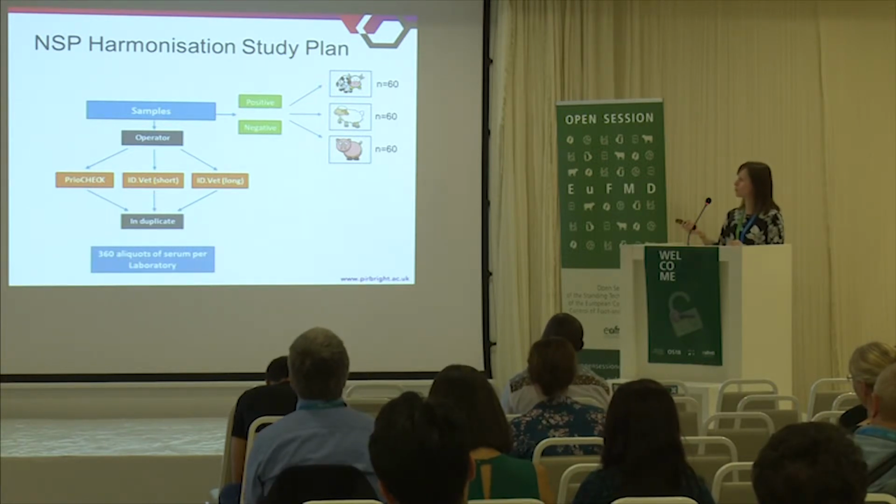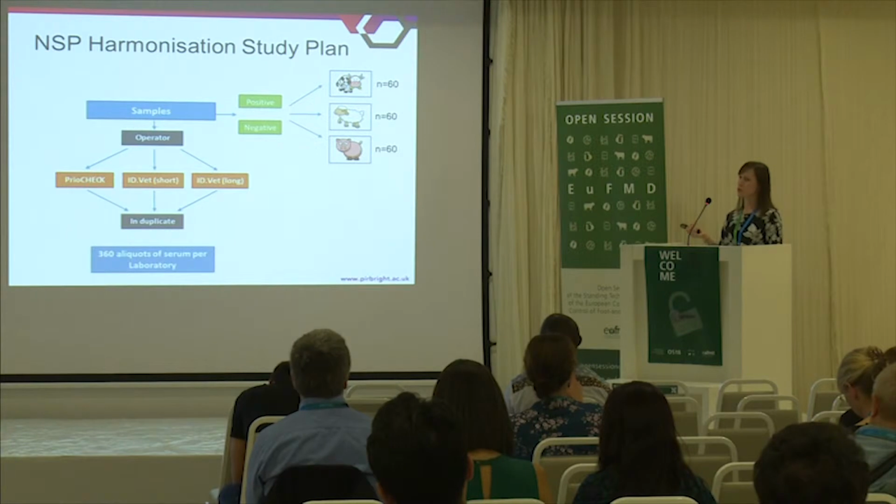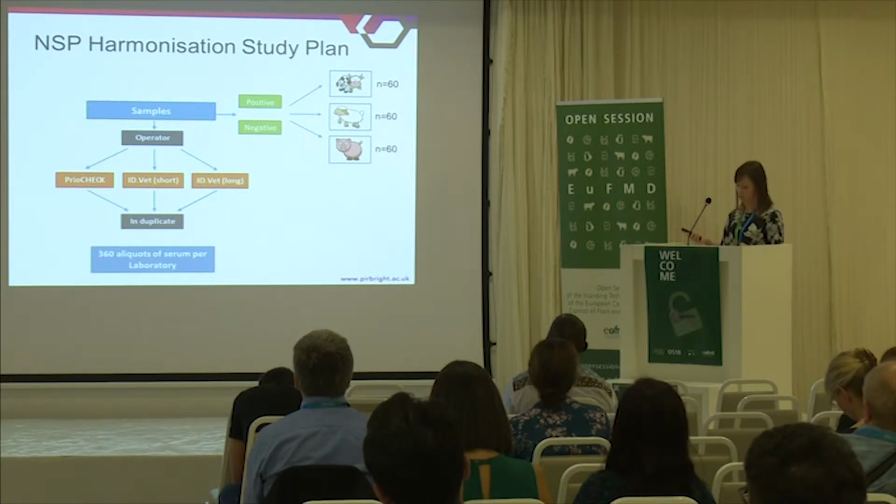As I said before, each operator would then run the assay, so the PrioCHECK, the ID.Vet short, and then ID.Vet long, and all samples in the panel were tested in duplicate. So each laboratory received 360 samples.